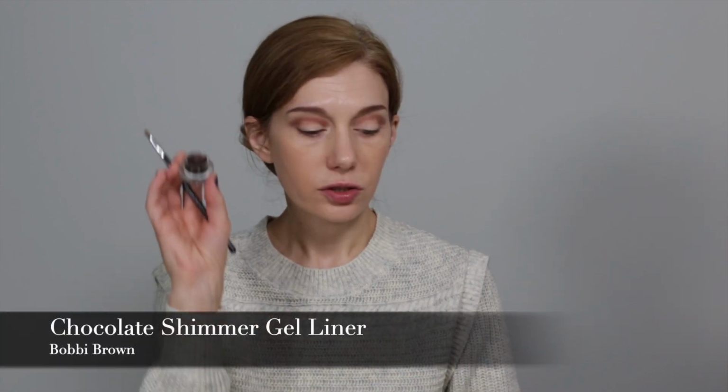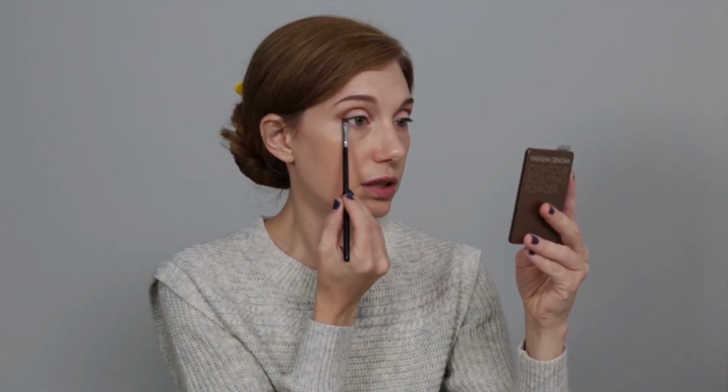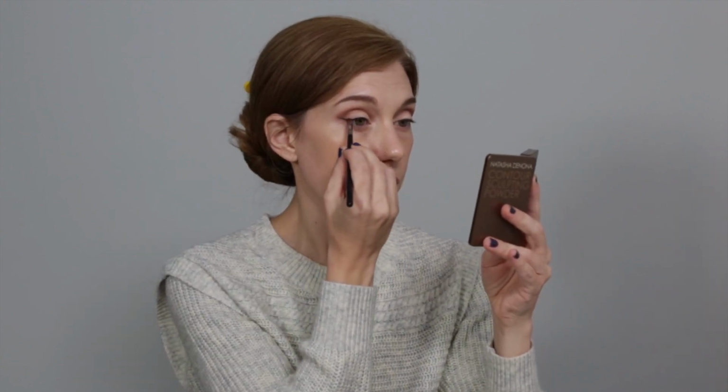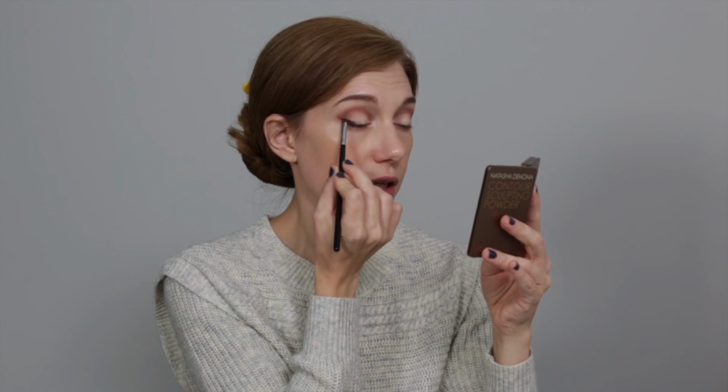Now, we are going to go in with our angled brush and chocolate shimmer and start to build that cat eye liner that wraps around her entire eye. And then we'll adjust the eyeshadow as necessary. The line is decently thick. So little dashes getting right into the roots.